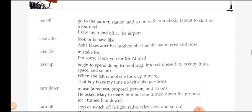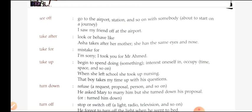See off: go to the airport, station and so on with somebody about to start on a journey. I saw my friend off at the airport. Take after: look or behave like. Asha takes after her mother. She has the same eyes and nose.